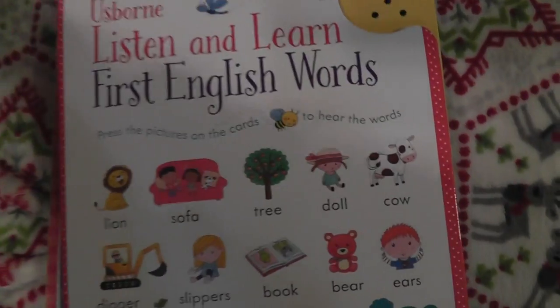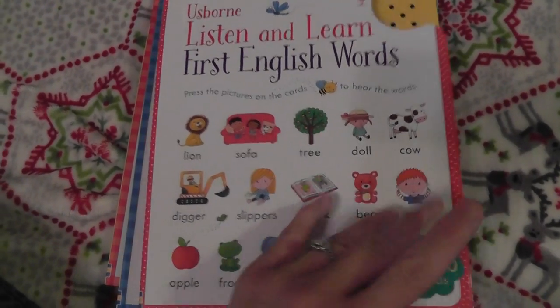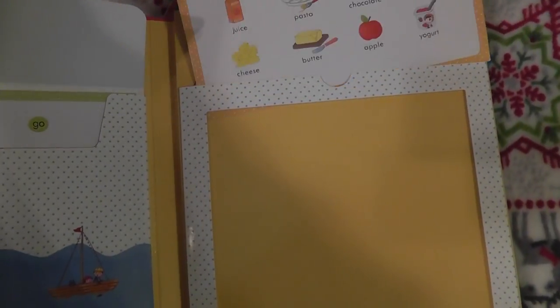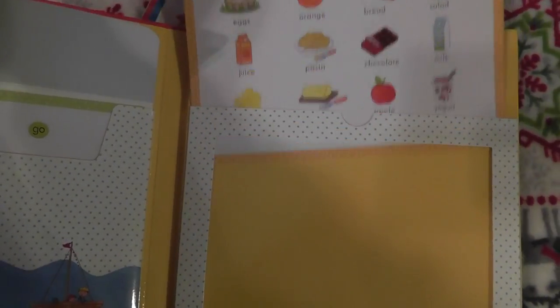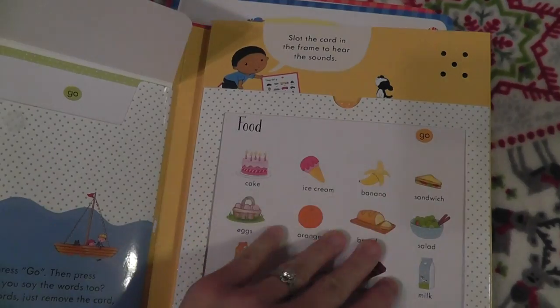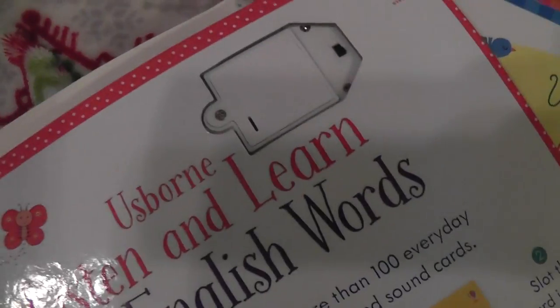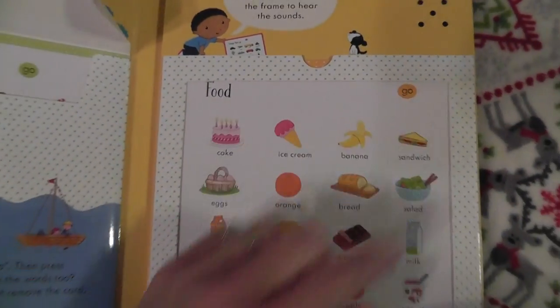Okay, so that's that one, and then we're going to do another one with sound, Listen and Learn First English Words. You open this up, and there are four different cards in here. Do food, slide it right in there. I'm trying to do this while holding a camera. So you hit go, oops, I have to turn it on, hold on one second. There you go, right there in the back. Okay, let's do this again, sorry. Okay, now hit go. There you go.